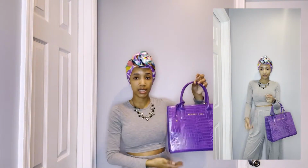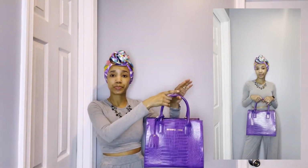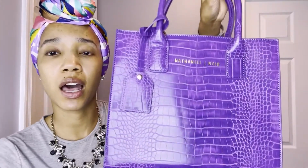Yo, this is it. This is lit. Look at it. Look at her. She's giving auntie vibes, professional vibes, mommy vibes, everybody vibes, Diva Risse style vibes. Oh, I cannot wait to style this. I can't wait. So this one is the Croc Tote Medium Argyle Purple.